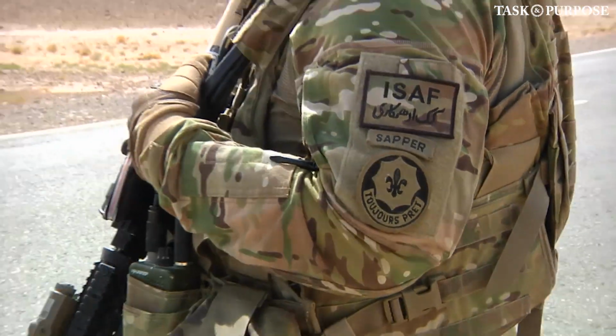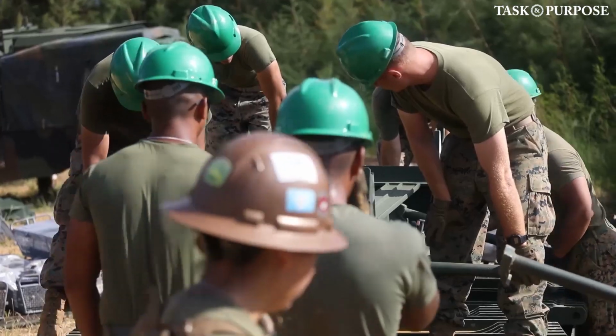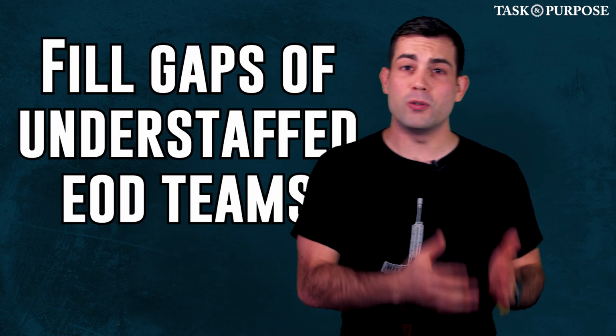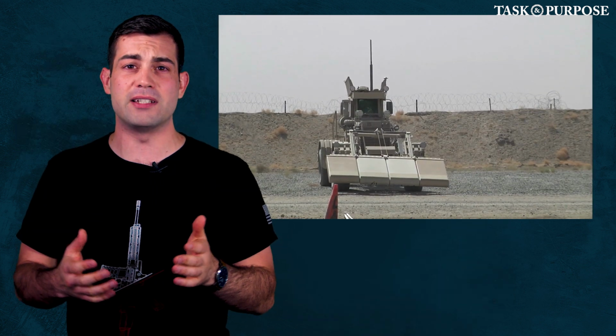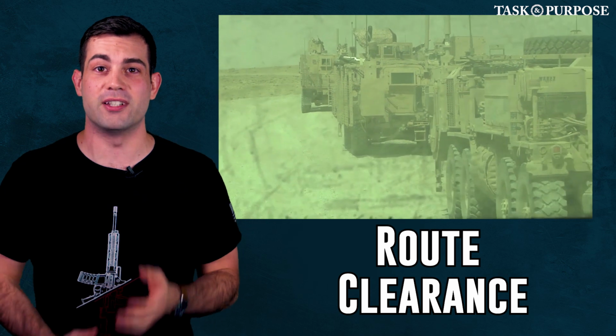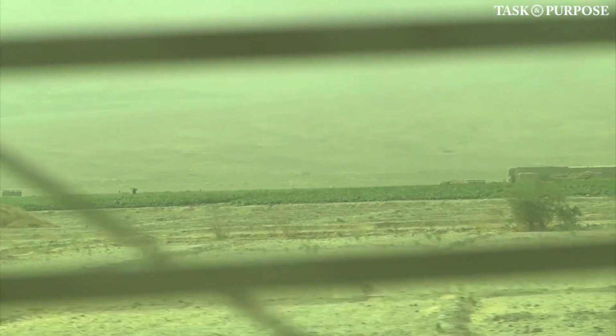During the Iraq and Afghanistan conflicts, they took on a new role of helping rebuild the infrastructure in those countries, including schools and hospitals. They also filled the gaps of the understaffed EOD teams. Engineers have often been given the role of route clearance, which is one of the most important jobs in the military during these conflicts, given how fond the enemy was of using landmines.